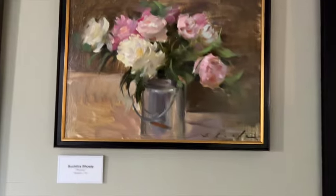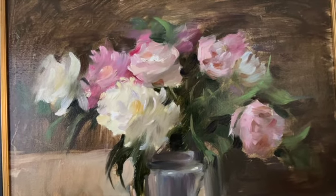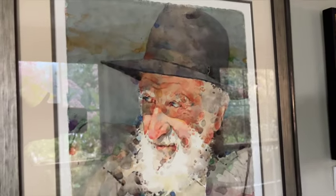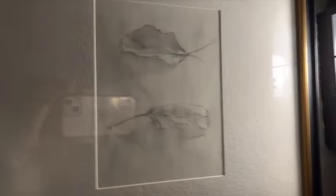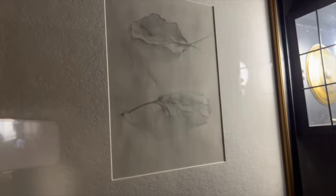And this is Suchitra. Is that probably a demo that she did? Very loose and Sargent-like. Ted Nuttall, he must have been here for years because I see his work all up and down the hallways. It's beautiful. It's like a wave. I don't understand watercolor. It's a drawing, like a pencil. I don't know who did that. I don't see it signed.